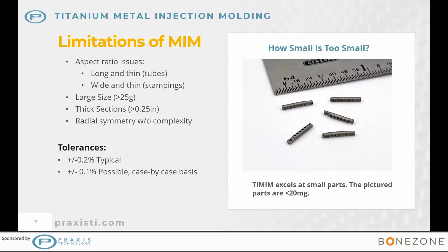Other considerations are large size. We say kind of over 25 grams or over a quarter inch in thickness. These are not so much technical limitations. You can make larger parts, but they do end up having a lot more extra processing considerations, and it tends to not make as good of a business case. So it's that classic case of just because you can doesn't mean you should.